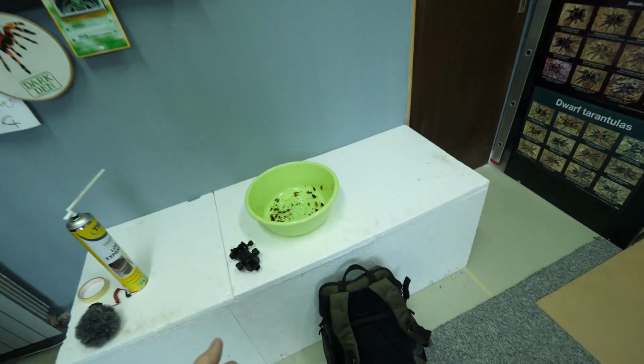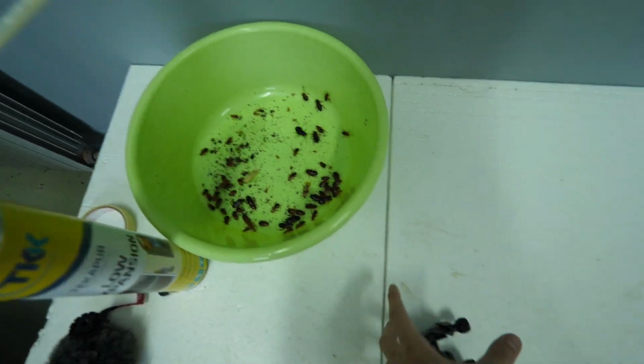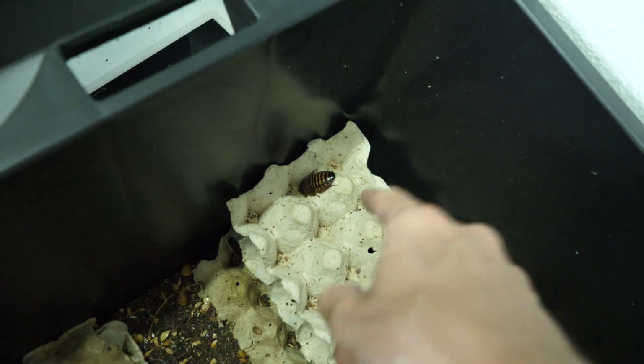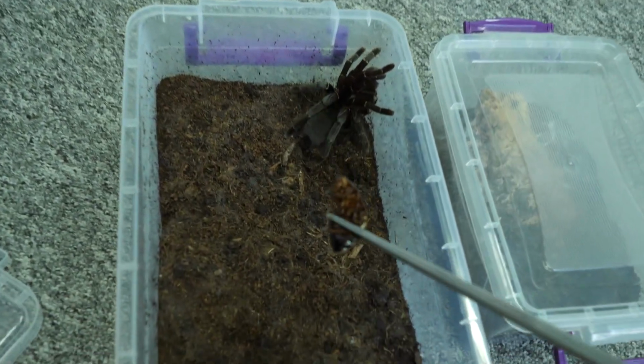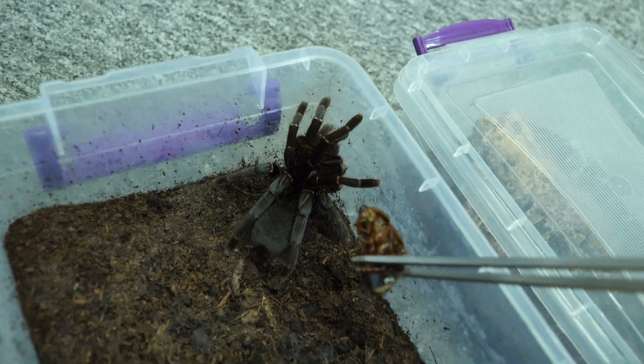So first let's feed her and then we will time jump and do the Haba Haba time. We need one fat dubia. These are lateralis roaches. We don't need those. These are the ones that we need. Just like that one. I need tweezers. Let's see if she's actually hungry. Hey girl, here comes your lunch.